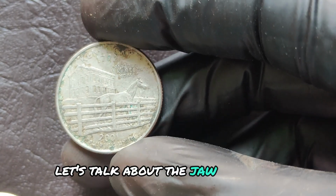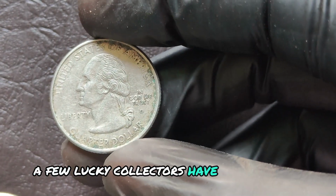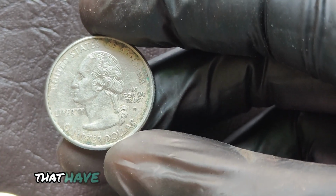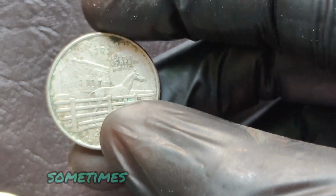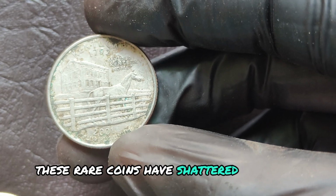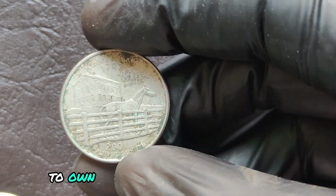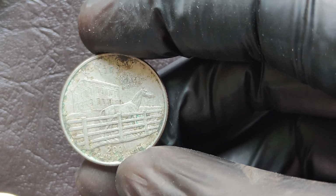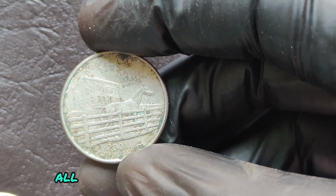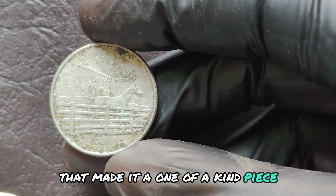Let's talk about the jaw-dropping auction sales. In recent years, a few lucky collectors have discovered 2001 D quarters in perfect condition or with rare mint errors that have sold for hundreds of thousands, sometimes even millions, at auction. These rare coins have shattered previous sales records, with collectors willing to pay astronomical amounts to own a piece of numismatic history. One such 2001 D quarter sold for over $1 million, all thanks to its perfect condition and a rare minting error that made it a one-of-a-kind piece.